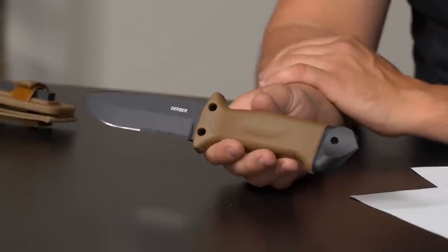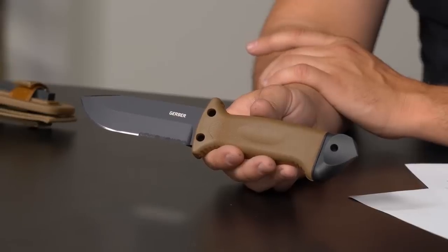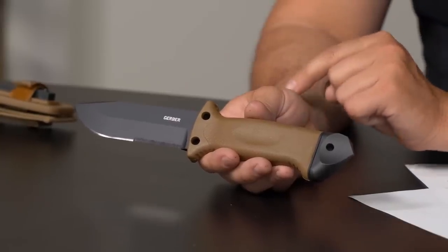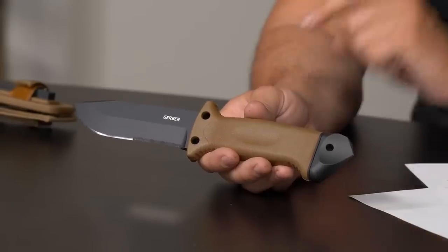So this is from William Mitchell. He said, Gerber LMF2, Lynn Thompson put it best: you can skin a mouse with a big blade, or you can skin an elephant. A small blade can skin a mouse, but can't skin an elephant. The Gerber LMF2 could do it all. And that is a philosophy that I like.